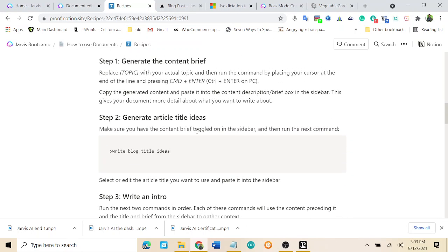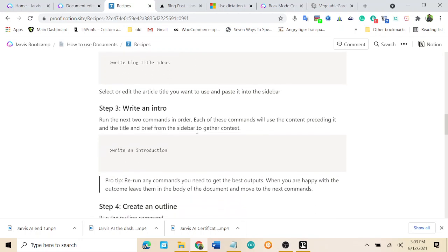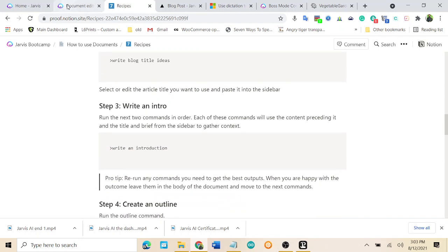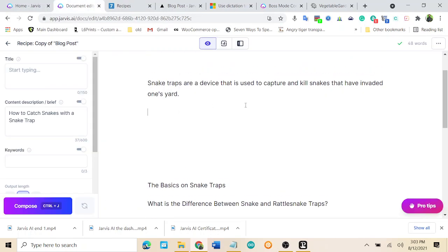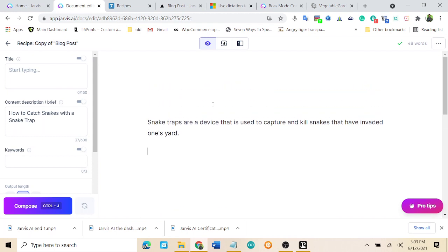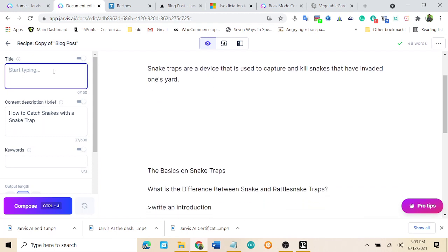So this is, I don't know if you are seeing it as a little vague. Maybe I'm just tired. I didn't sleep a long time last night. So title, you know, maybe we just need to do what the topic was. Snake trap. I believe that was what it was. So, how to catch snakes with a snake trap. Let's just compose.